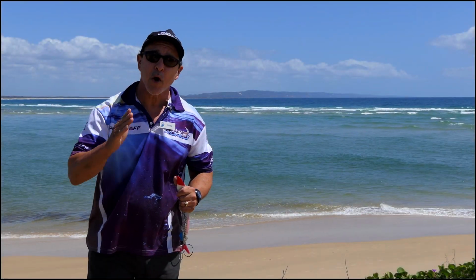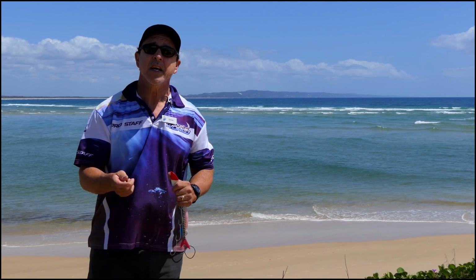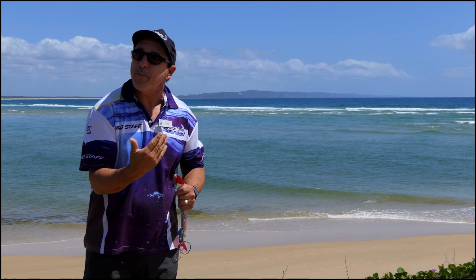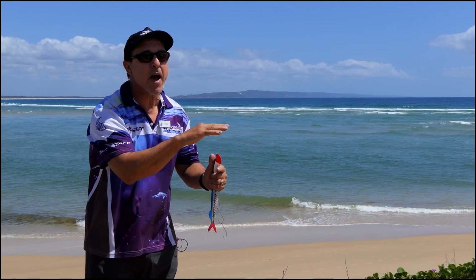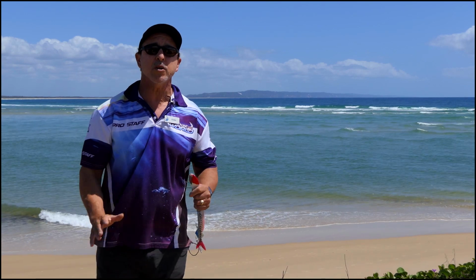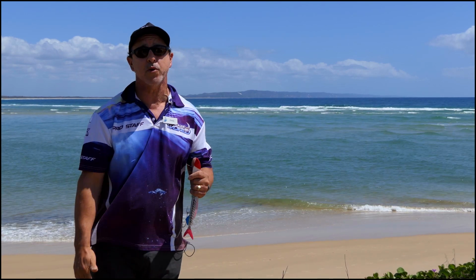Pretty much the same, copybook right through the weekend. East northeast, about that 10 to 15 knot mark. Might be a bit of breeze early in the morning, calming down about mid-morning and getting up a little bit in the afternoon. But looks like mornings are going to be the best right through the weekend.